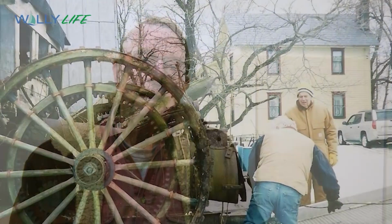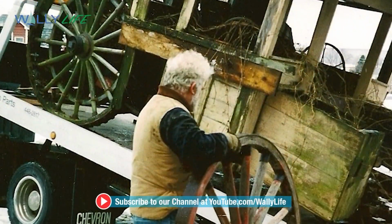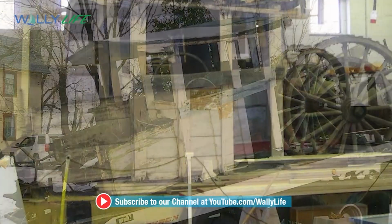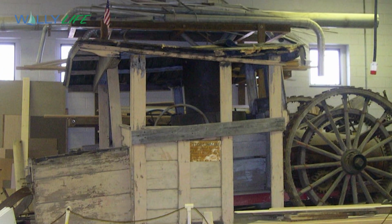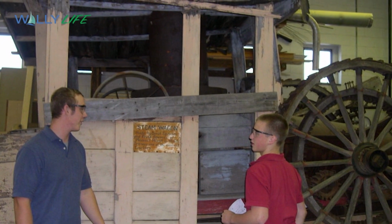I was on the Western Wayne School Board, and the tractor arrived in town a long time ago. They were looking for a place to refurbish it, and it had been sitting out in the weather for years and years, and it was in very rough shape. So they took it to the Western Wayne High School, put it in the high school shop, and the boys could work on it, and they did.